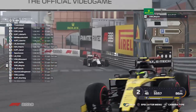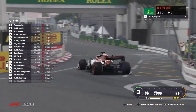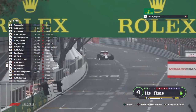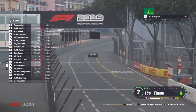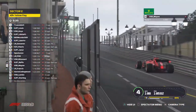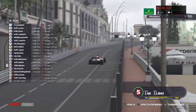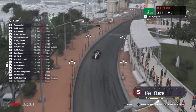Rafa and Wayne. Disappointing so far for them in qualifying. Wayne just backing off a little bit there to give himself a bit of space from the car in front of him. The Alfa Romeo drivers, second and third in the championship, currently sitting in 13th and 14th, and this is probably the most crucial qualifying session of the season for all of these guys. Track position is key.